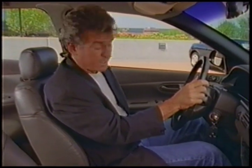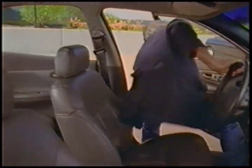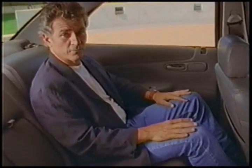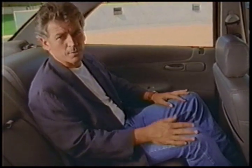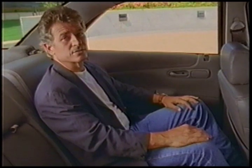Now here's a quick way to do a check of what we call the comfort index. First, adjust the front seat the way you like it. Then, play identical twin in the back seat. Got room? Feel cramped? Forget cubic feet. Can you see your feet? This is what's called usable space.